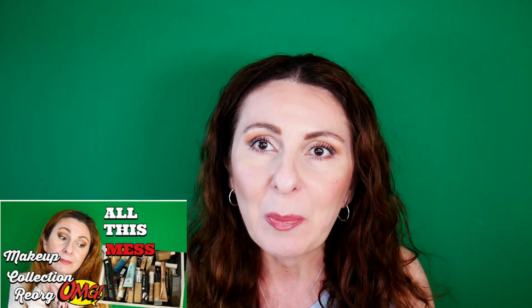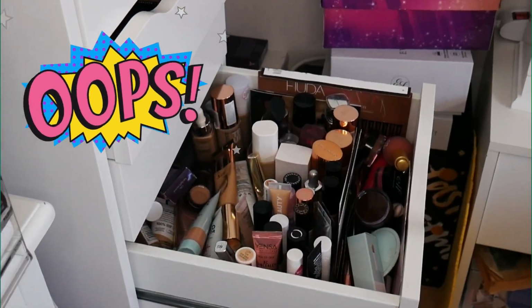I did one last year actually. I started with my foundations and concealers, and in the year since, I have decluttered some of my foundations, but I find that I cannot find a place in my foundation drawer. I have here my foundations, concealers, and also my cream blushes, bronzers, highlighters, and so on. So I need to get rid of some products. I already gave 2 to my mother-in-law to send to friends and family.